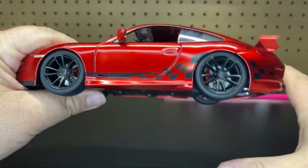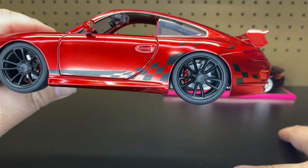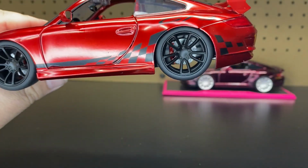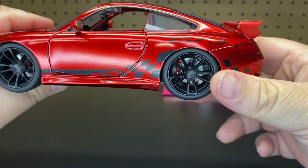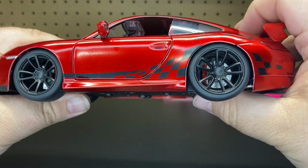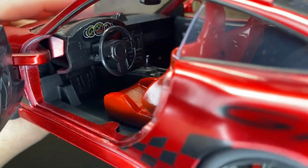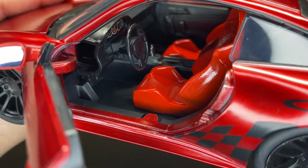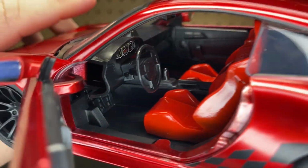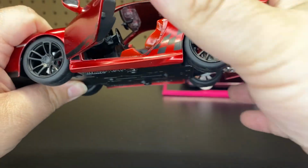I love the design on it. Keeps it nice and clean. It just has the almost like the checkered breaking up with the GT3 on the rear quarter, which I think looks awesome. It's a nice slick paint job. Just keep it nice without a whole bunch of graphics on it. We do have the gauges back there. See, they did give us red seats in this one, which I think look amazing. Just that splash of color on the interior kind of makes it look really cool.